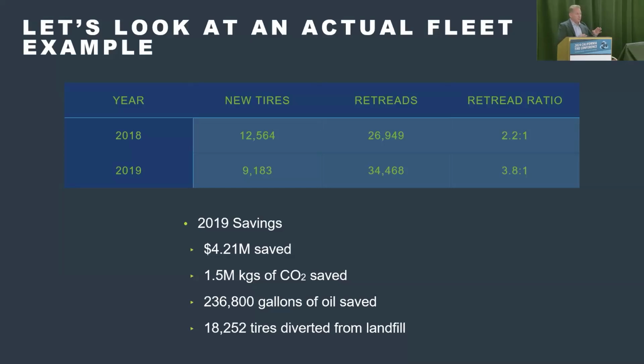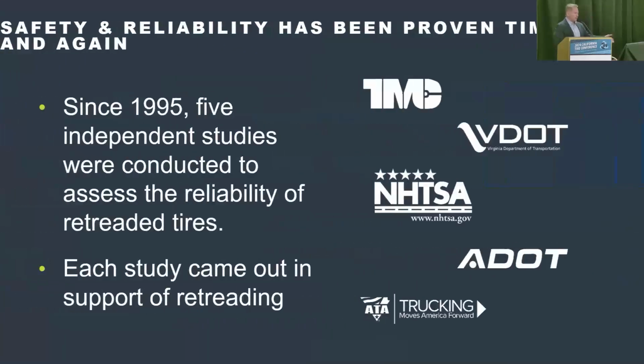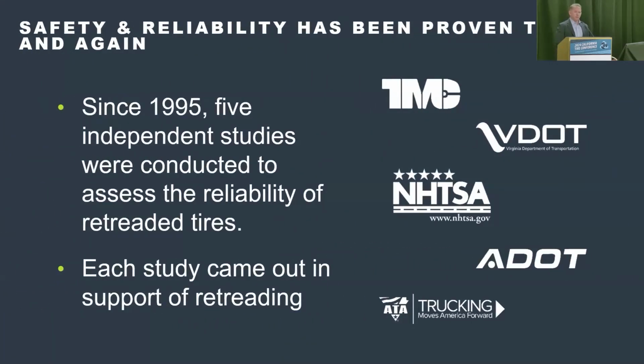So if we could replicate those results in terms of increasing retread ratio among other similarly sized fleets or all of the fleets in the US, those numbers are pretty incredible in terms of economic impact and environmental impact. So I know Daylene's going to talk a little bit about one of those misconceptions about retreading, but this is often, we always hear, oh, I would never use retreads. Well, what's the issue? Well, they come apart, and it's just simply not true.